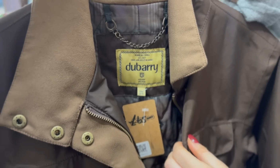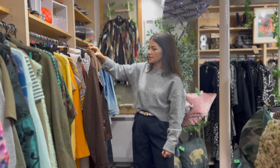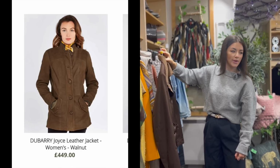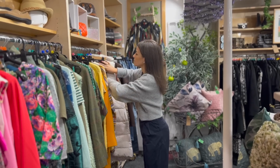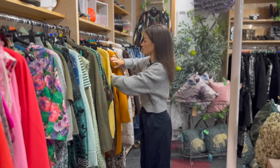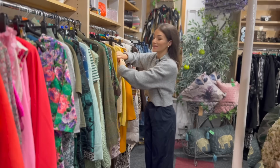This is a UK 16. This is stunning. I'm pretty sure these retail into the hundreds. I might do a quick price check for you. I'm working my way through the rails and there is no shortage of really nice pieces.